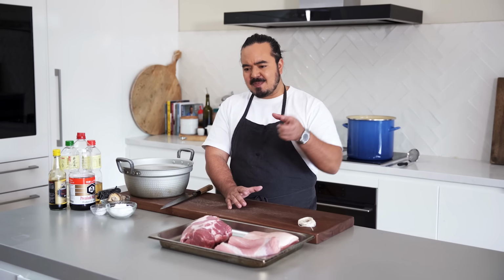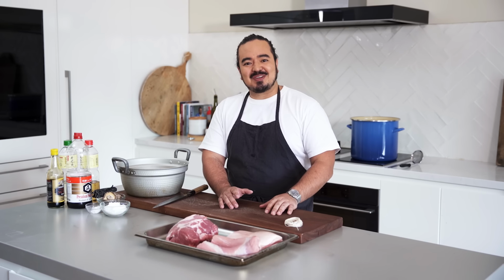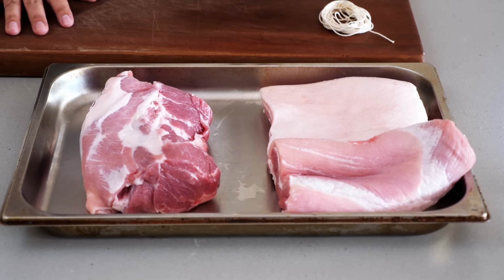Chashu is the pork that sits on top of ramen. It's sort of the Japanese interpretation of the word for barbecue in Chinese. It's very different, of course, because it's not barbecued. It's not that Hong Kong style of barbecue. It is a simmered dish of very, very soft braised pork that is sometimes grilled just to finish it.